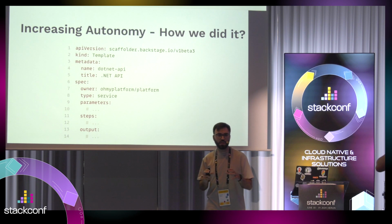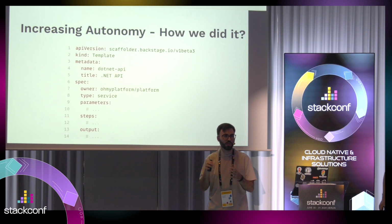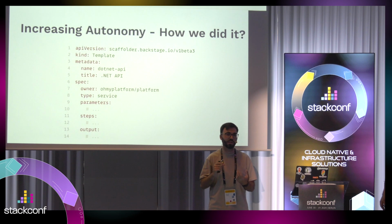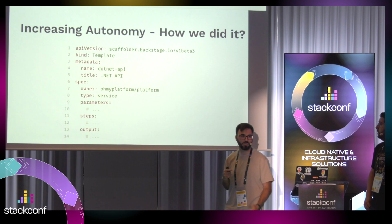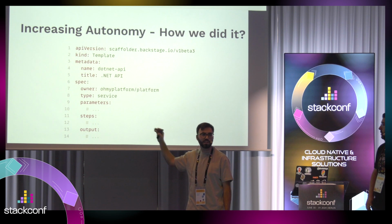The parameters are the inputs that the developer has to fill in the UI, and it is auto-generated. It's a form defined in YAML and rendered using a React library, React JSON Schema Form. So you can put there, for example, that something is a Boolean and it is rendered as a checkbox, or that it is a string and then it's a text box. So it is so powerful and so extensible. And those parameters are the inputs of the steps section.